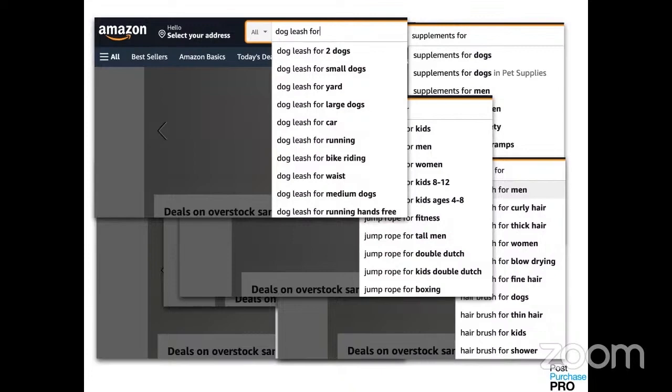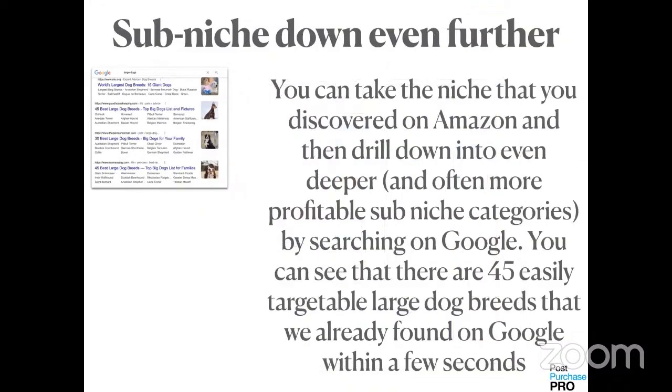So let's focus in on this one for dog leashes. Dog leash for large dogs. So let's sub niche down even further. You can take a look at the niche that you discovered on Amazon and then drill down into an even deeper and often more profitable sub niche category by searching on Google. You can go to Google and you can see that there are 45 easily targetable large dog breeds that we already found on Google within a few seconds.